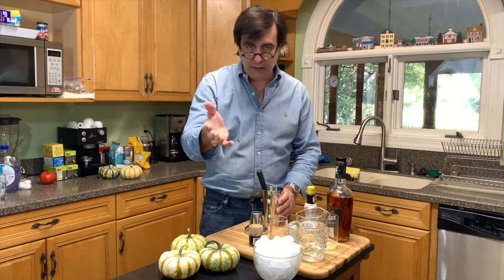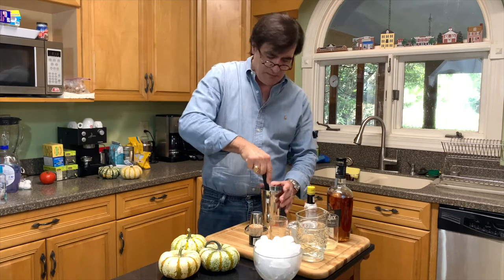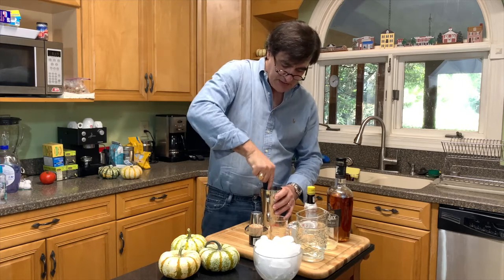So you can make it with ginger ale if you want, but ginger beer is the topping off liquid you're going to have. And I was surprised I liked it, because I'm not a big fan of ginger beer, but I was very surprised and very happy. All right, there we go. So that's nice and muddled.